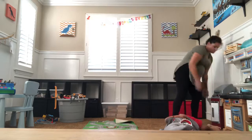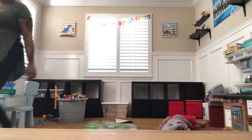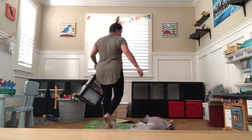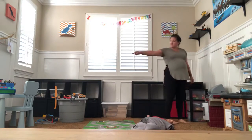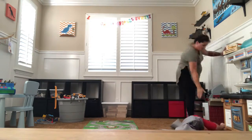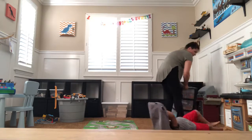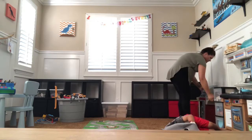I moved the kitchenette and the barbecue back to where it was before, and as you can tell, my littlest son did not like that. He wanted it on the other side of the room, so he was kind of throwing himself a little tantrum there, but he quickly got over it and he enjoys it now that it's where it's at.